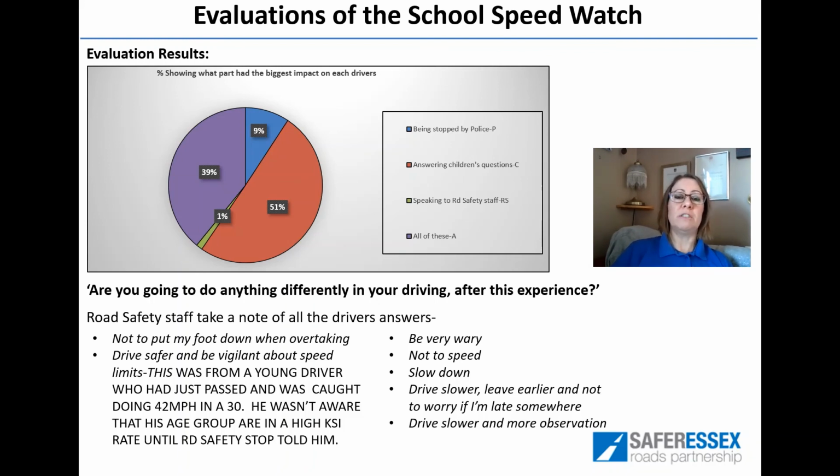One of the questions drivers are asked is to determine what part of the session has had the biggest impact on them, either being stopped by the police, answering the children's questions, or speaking to road safety staff, or all of these. As you can see in this chart, 51% said speaking to the children, followed by 39%, all of these. It is recorded from every driver their response to the question of what they are now going to do differently after the experience, so determine any behaviour change. And here is a small selection of the recorded responses at the bottom of this slide.